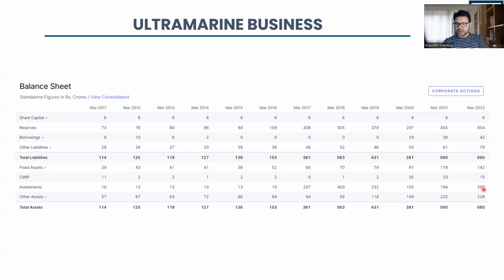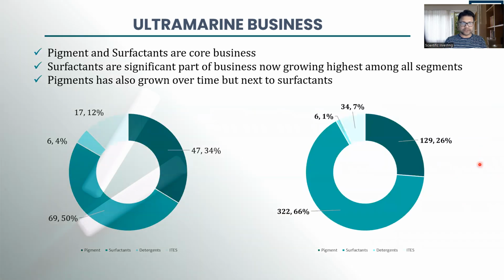So if you exclude that, if you look at the true asset, basically the company has only 142 crore of net fixed asset. If you look at the gross asset, the company has almost 200 crores of gross asset. And on 200 crores of gross asset, the company generates almost 50 crore of profit, which means somewhere 30 to 40% plus kind of ROCE this company generates.